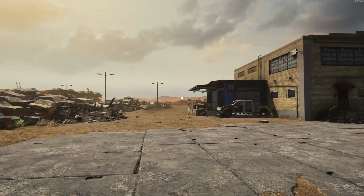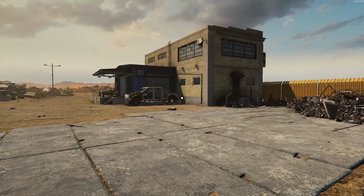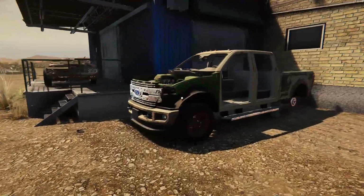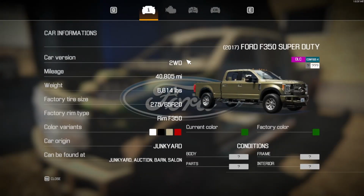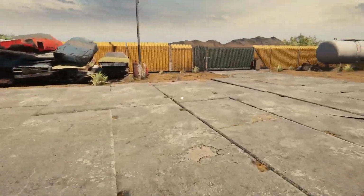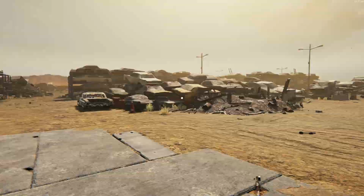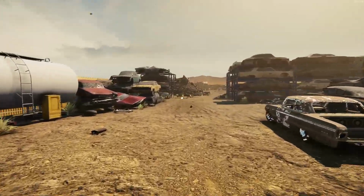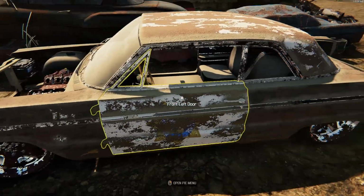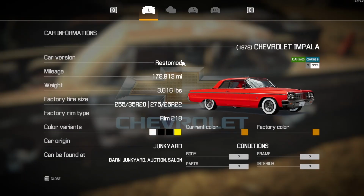All right, out here in the rust and the dust, I already see right across the way a Ford. I think this is an F350, Super Duty. I don't know if I've done one of those. I don't think I have, but I wasn't really interested in doing one. We do have another Impala, which we have done. Did we do an Impala?